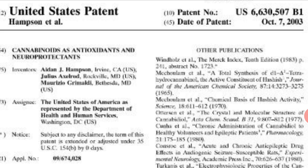The assignee that the Patent and Trademark Office assigned the patent to is the United States of America as represented by the Department of Health and Human Services. So the HHS is actually the one that owns the rights to the patent, but the HHS is, of course, a department underneath the United States of America. So that's how that fits together.